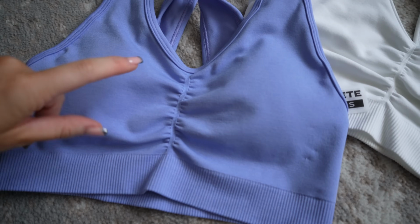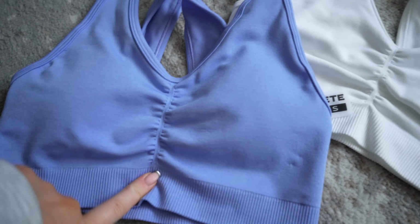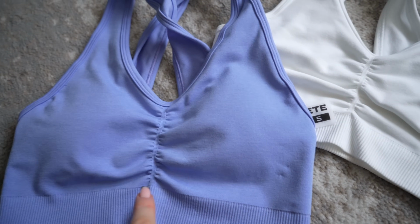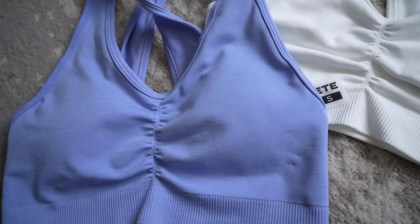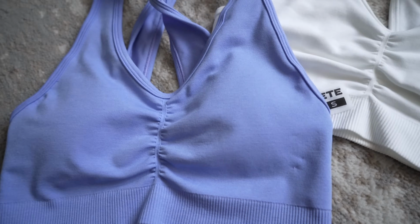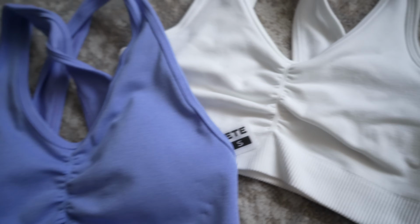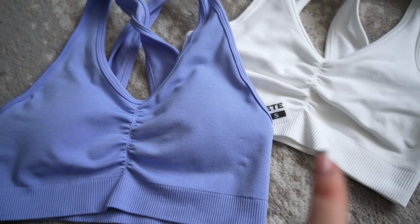And also I just feel like the scrunch doesn't look as good in the size small. Like, it almost looks stretched out. I get why there's extra material because it's a size bigger, it needs to be, but I wish it was as scrunched as the white one, because I feel like it's not as scrunched.